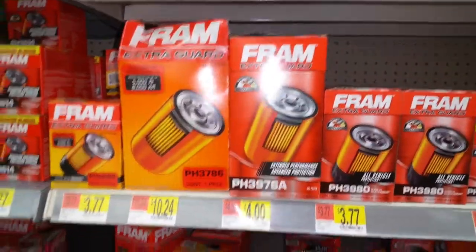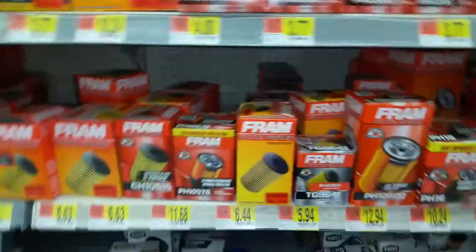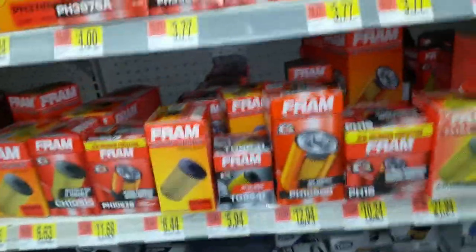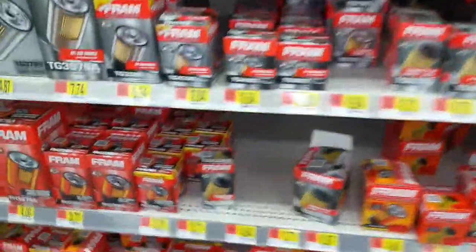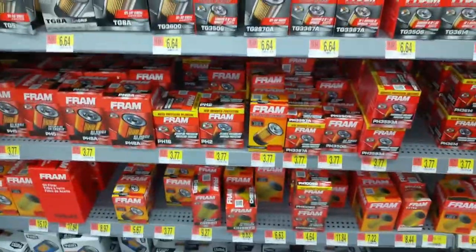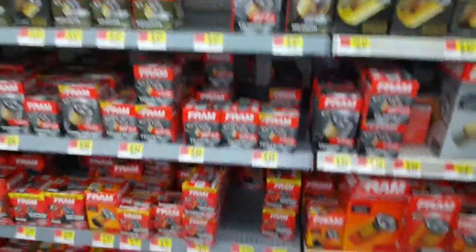PH6607. So apparently they don't even have this filter for one of the most common cars on the road today. I mean, think about that. Normally you can find almost anything at Walmart, but seriously, this is kind of ridiculous. And as you guys can see, that went off on me again. So I'm not even gonna try it.